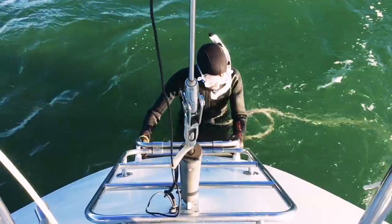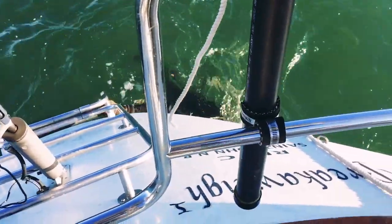One thing we didn't have when we left Nova Scotia was a good brush for scrubbing the hull.